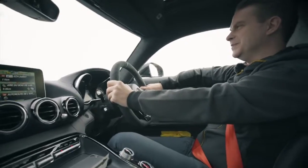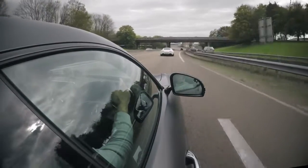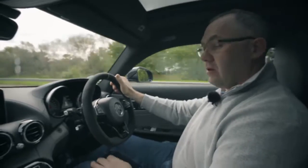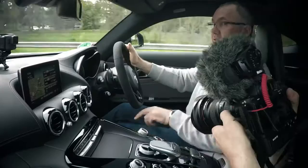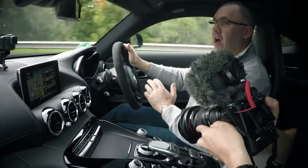If I'm accelerating, I will build up gently and just keep it at a comfortable level for the car while the engine's just bedding in. And then after 1,000 miles, I will tend to use the Sport Plus modes and do a little bit more sort of harder acceleration.